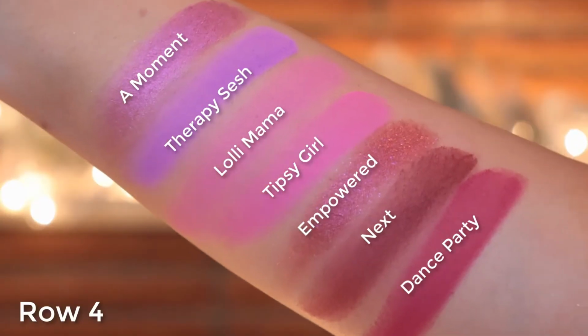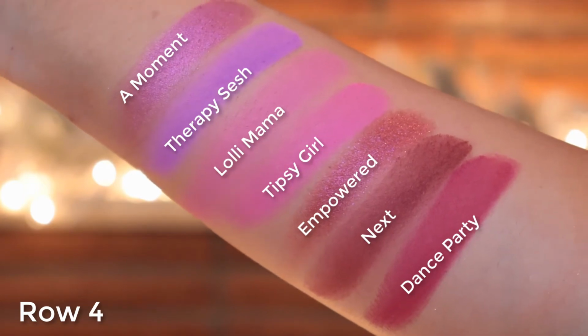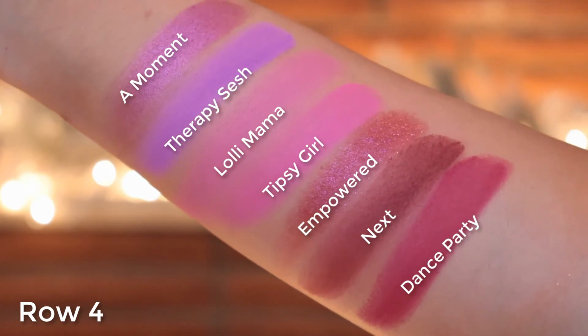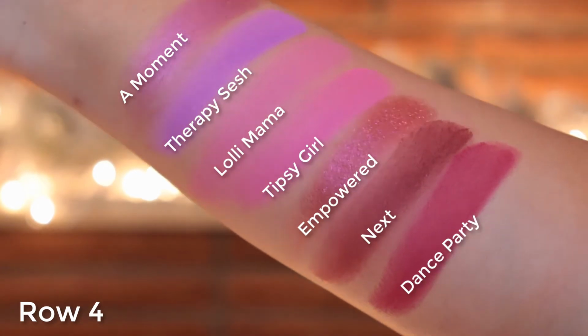And that actually was a really fun row for me, because these are the colors that I'm really attracted to. We have our pinks and our purples. So it starts out with what they call a shimmering lilac. This is like your metallic purple. You also have a matte orchid shade. And then I think my favorite shade in the whole palette is called Lolly Mama, and this is a matte fuchsia.